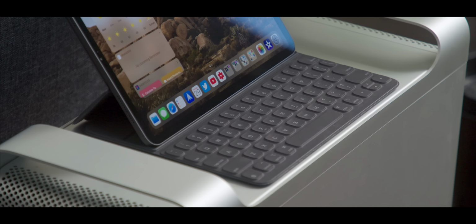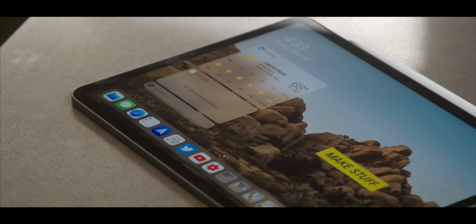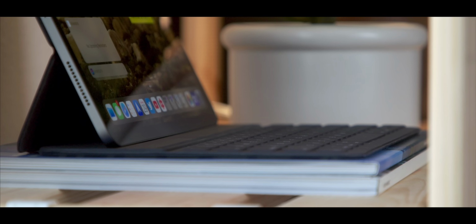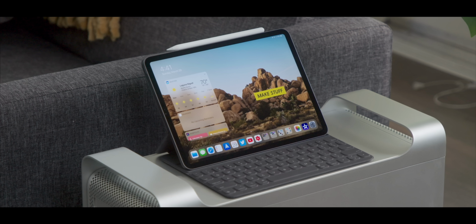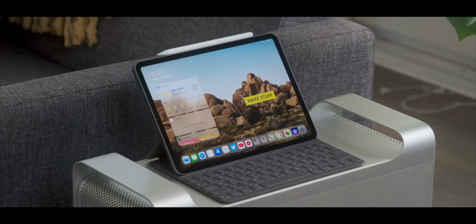I use my iPad Pro all the time. It's basically my main computer aside from making these videos. And even though it came out all the way back in 2018, it is still fast. It still works. I have not had any issues with it. So when Apple announced this newest iPad Pro, I was considering getting one.